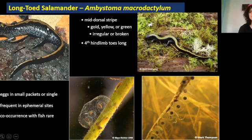But also, the stripe down their back looks like somebody took a mustard bottle and just squirted mustard all down the back. It's not super clean, it's kind of patchy, and that's a really good way to identify those little dudes too. The stripe can be in different colors, so you get gold, yellow, sometimes green, and the egg packets that they lay are really small. They're not going to be the massive egg masses that you would expect to see with some of our other amphibians we'll talk about today. They lay these really small egg packets.